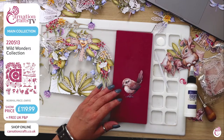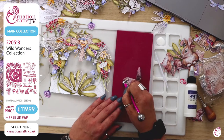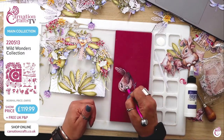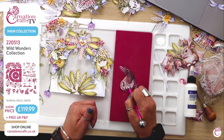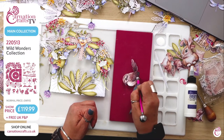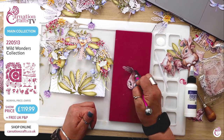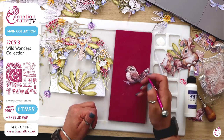Now, I would go to town on Pip with this if I had all the time in the world. I would really take a good 15 minutes just to shape her out, because the impact that you'll get from her on this card would be huge. Obviously we don't have time for that today, so I'm just going to work my edges, break those paper fibers down, and then bring her wings, and I'm following Nick's shading lines all the time. He's done the work for me. I just need to follow them.